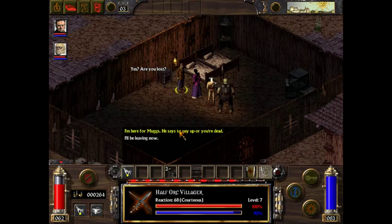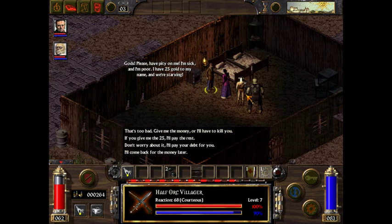Are you lost? I'm here for Muggs. He says to pay up or you're dead. Gods, please have pity on me. I'm sick and I'm poor. I have 25 gold to my name and we're starving.